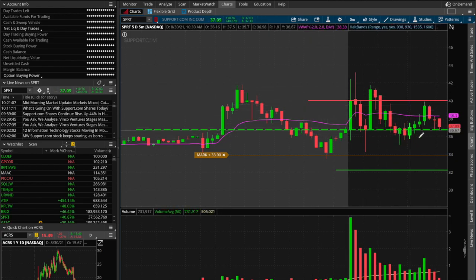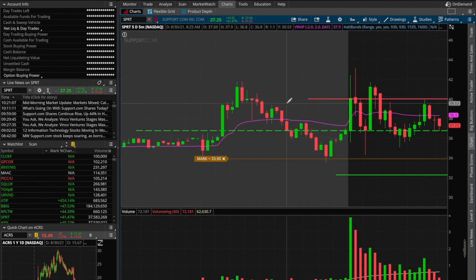I just used Trade Zero for SPRT today because it was on the reg SHO list. So sometimes these stocks are on this list under a certain regulation, and Cobra, I guess Wedbush Securities, which is affiliated with Cobra, doesn't allow you to short stocks on the reg SHO list, which the NASDAQ publishes. So just wanted to go over that real quick.